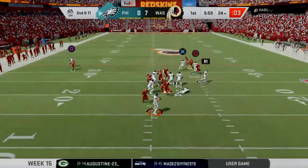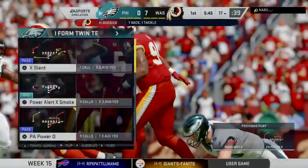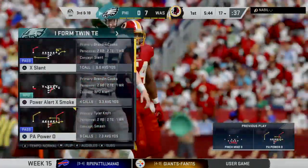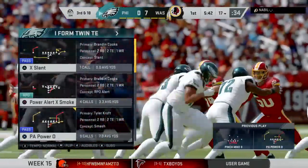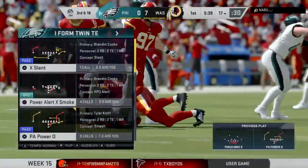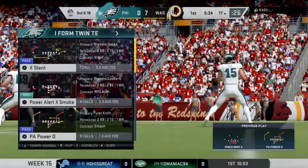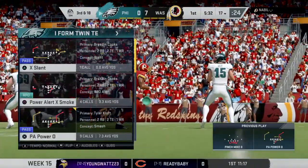2nd and 11. Rush coming, and he's taken down. Hassan Reddick in there to get him, and that is sack number 6 now for him on the year. Brandon, if I'm an offensive coordinator and I see an all-out rush like that, I file it away because I'm going to use their aggressiveness against them as this game goes on. I'm going to hit them with a screen soon.